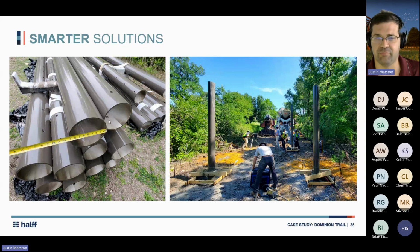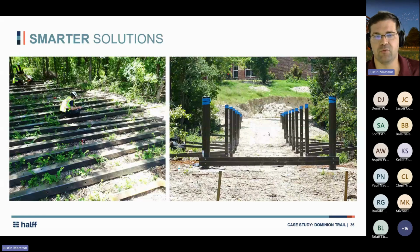For each of the bridges, where you're having a bridge to bridge connection or a bridge to boardwalk connection, we had these 9-inch piles. So going in, boring those holes out for the day, and then putting your jig in and backfilling it with concrete. That was a pretty typical approach. Same thing for the boardwalk.